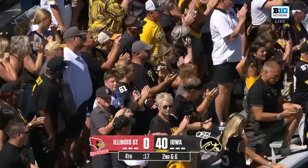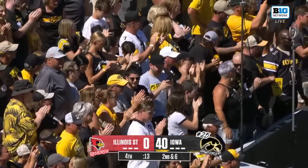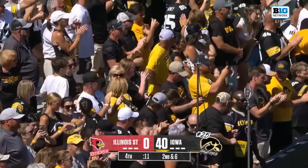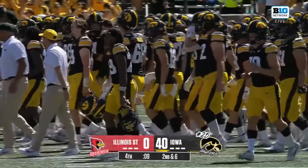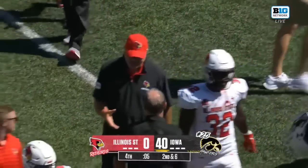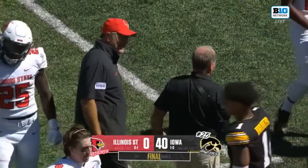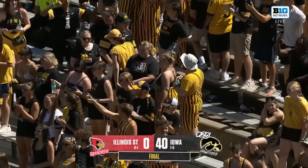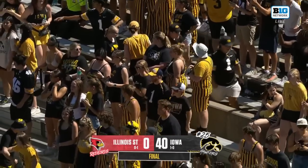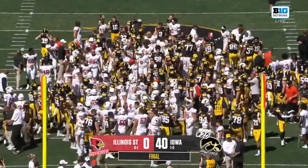But it's going to be a shutout win for Iowa. Their last one was last November against Rutgers, and they've got another one here against Illinois State, who has better days to come with a good team in the Missouri Valley Football Conference. But the Hawkeyes win this one today as the final seconds tick off a 40-0 victory. The Redbirds will still show themselves as one of the best teams in the MVC as they move forward with their season. Really game for a half.